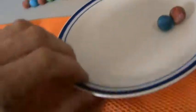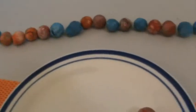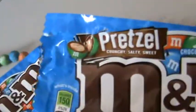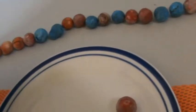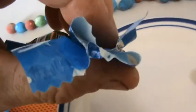They were on a side dish, side plate, side platter, whatever you want to call it. So, and as you saw, they were all heaped in there when I started, but they don't stack very well. Okay, here are my packets of M&M pretzels. Now these packets are open. Where's the open end? Oh, here we go. You see there, the packet is open.